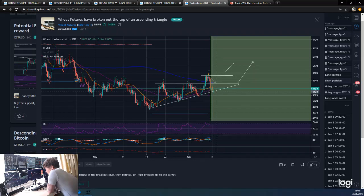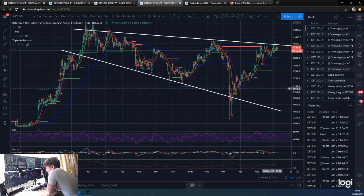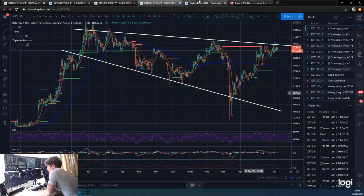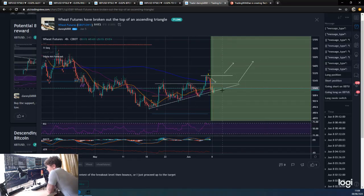But look, again, we got supported by the bottom of the triangle, and I would expect now for this to come up, break up, and then make the full potential move of the ascending triangle up to around this level. So this is similar to what we're looking at in Bitcoin with the ascending triangle. We broke out above, came back down and tested the bottom again. Obviously we haven't done that yet in wheat futures, and we may not even do that in wheat futures. It doesn't have to, but you get the concept of what we're looking at. What is the higher probability move anyway?